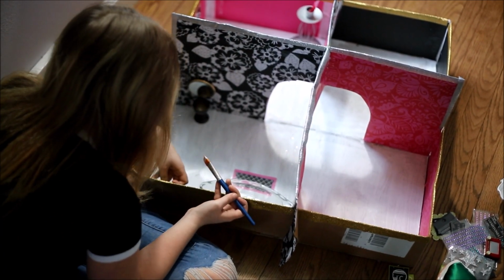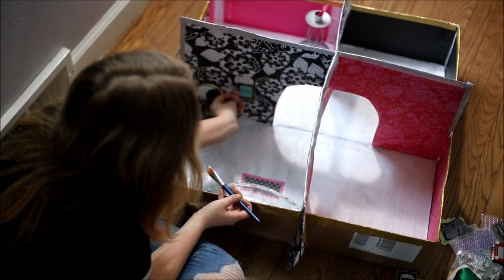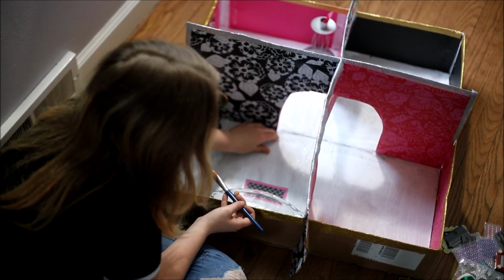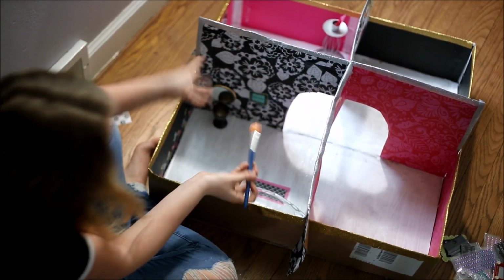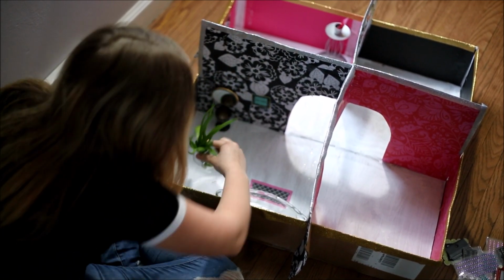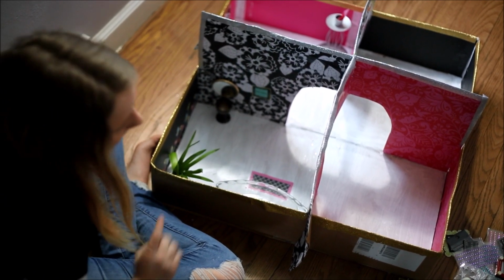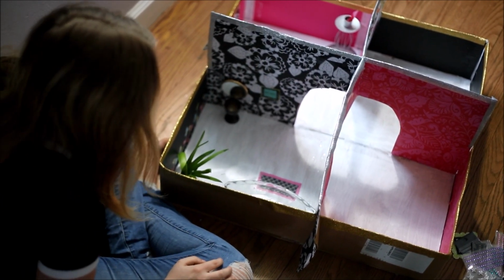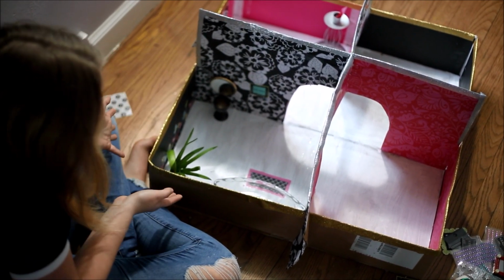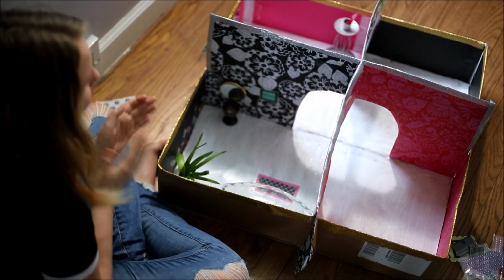I can't decide if I want it to go in this corner, over here. I kind of like it there, actually. Like next to the sink. Bye. Now my question is, do I want to put this plant here in the bathroom or in the living room? The living room does already have big furniture, so maybe I'll put the plant in the bathroom. Ta-da! Bathroom complete. Yeah. Okay.